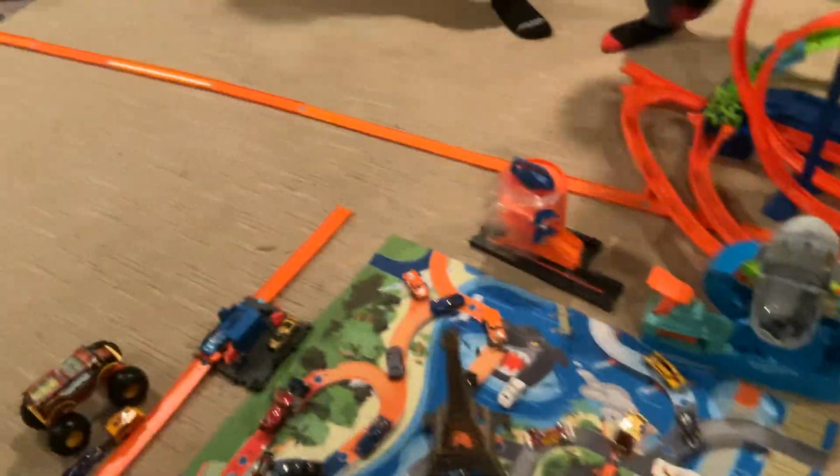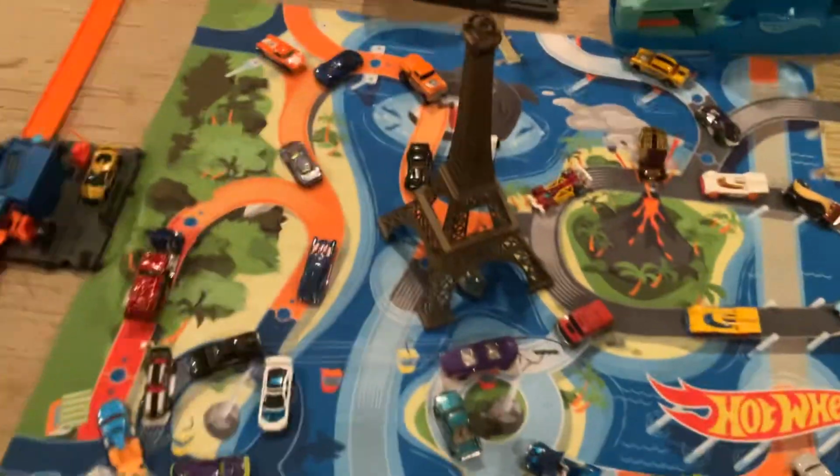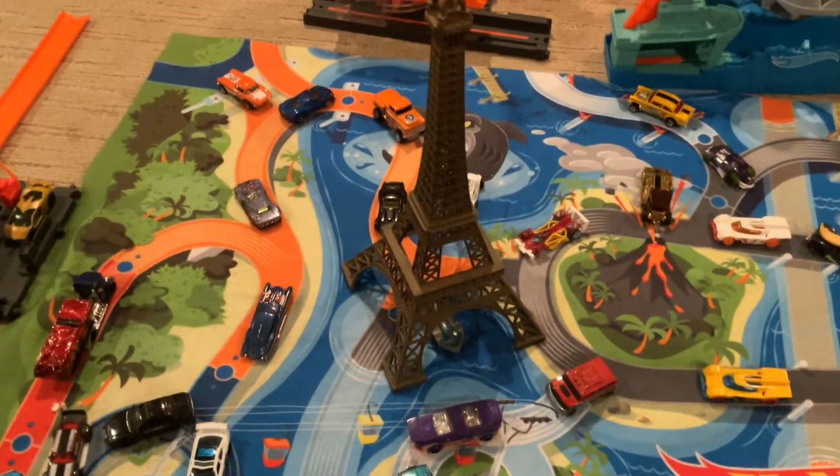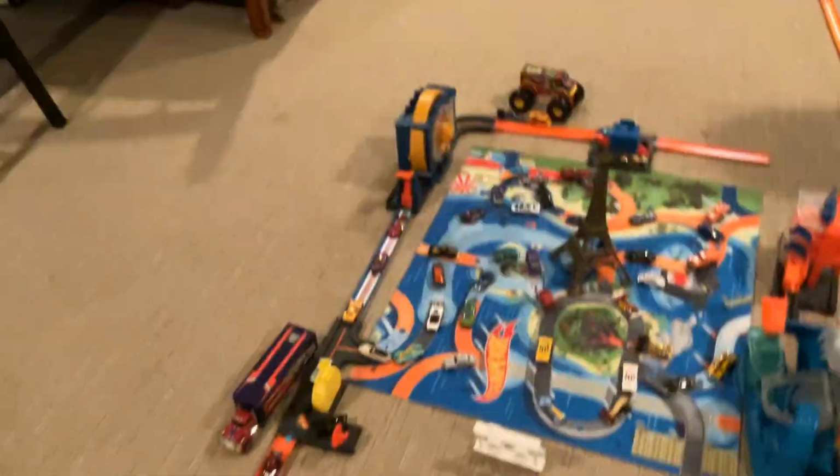Then we pass through the Eiffel Tower. Ooh. Then welcome to Paris, France, baby. The finish line. Oh, yeah. Cars, are you ready? Yeah. Racers, are you ready? Yeah. Let's get it started, baby. Let's go. Here we go.